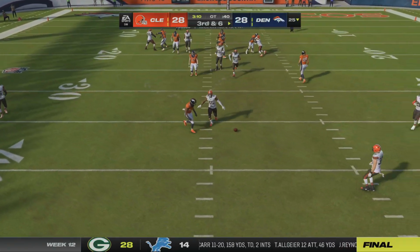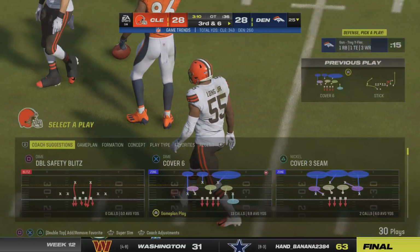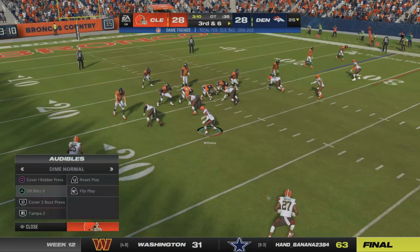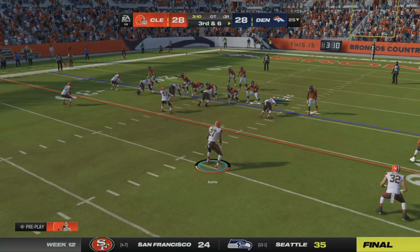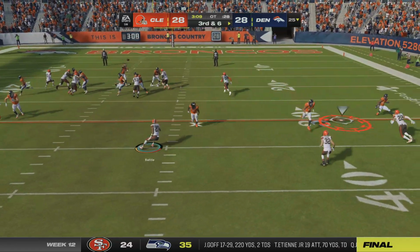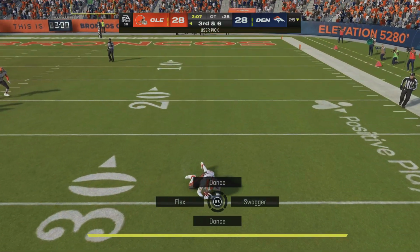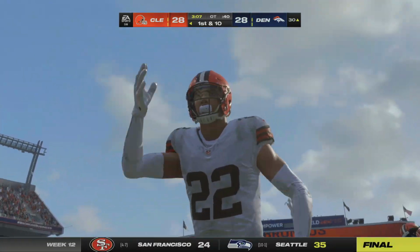Throwing there, but this pass is going to wind up incomplete. That was a classic example of trying to run with the ball without securing the catch. He was thinking about those yards after the catch instead of making the catch first and then taking off. Dobbs. Oh, and it's intercepted. Picked off by Benjamin St-Juste.